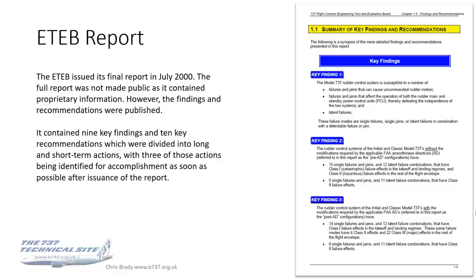The ETB issued its final report in July 2000. The full report wasn't actually made public, as it contained proprietary information, but the findings and the recommendations were published. And again, along with all the stuff I presented, it's all out in the public domain. You can Google any of this if you wish to find it. It contained 9 key findings, 10 key recommendations. These were divided into long and short term actions, with 3 of the actions being identified for accomplishment as soon as possible after issuance of the report.